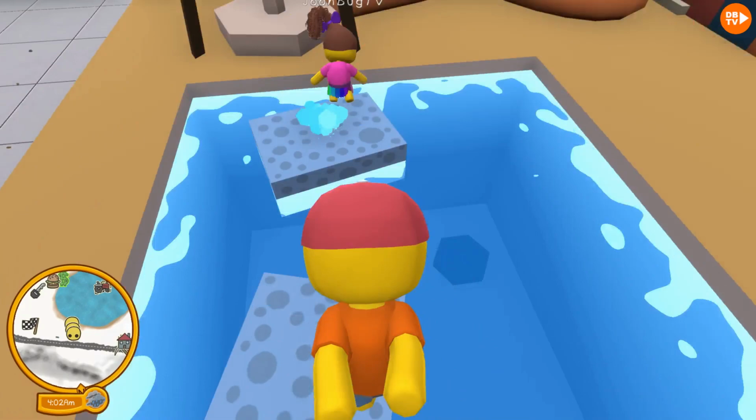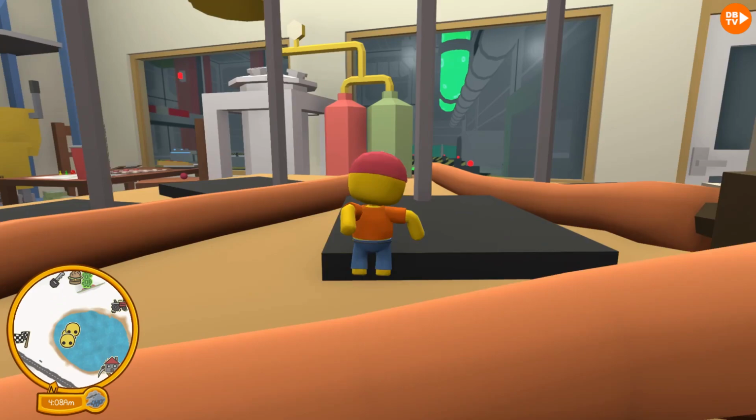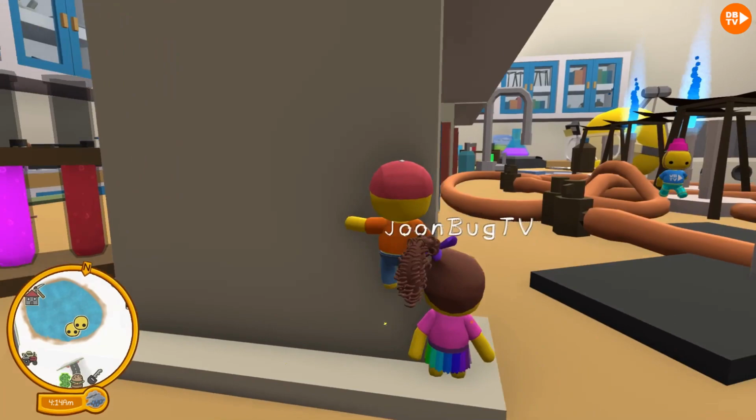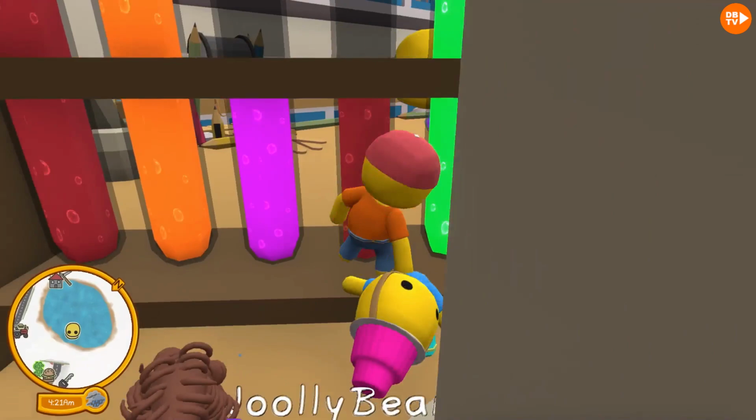Whoa. What is this fire stuff? What is this? We're stopping the fire? For what? So what are we trying to do? Wait, let's go around here. Come on. Oh, I guess so. Whoa. Guys, we're right above the ice ring. Gotta go back. Oh yeah, over here.